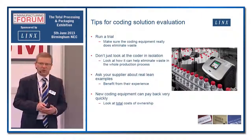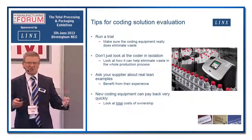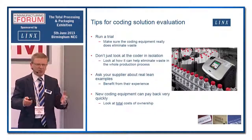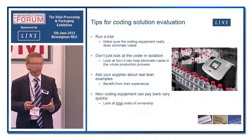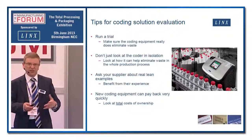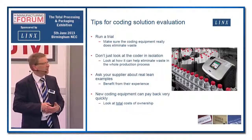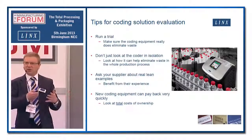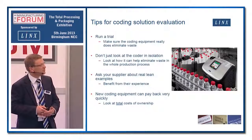And don't just look at the coder in isolation. Again, as a coding and marking supplier, I'd say, look at my coder. Isn't it great? Look at all the great features on it. But look at how the coder fits into the production process and how it can eliminate waste, not just in the coding and marking, but elsewhere on the line too. For example, eliminating variance in packaging, so you can use more generic packaging.